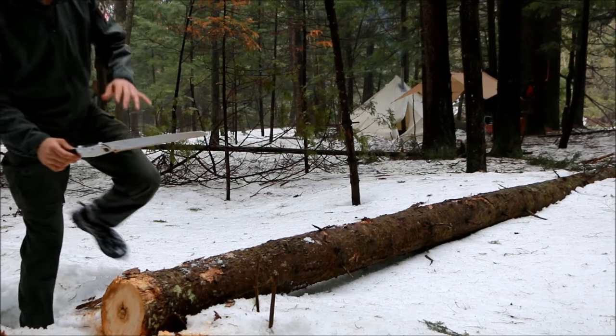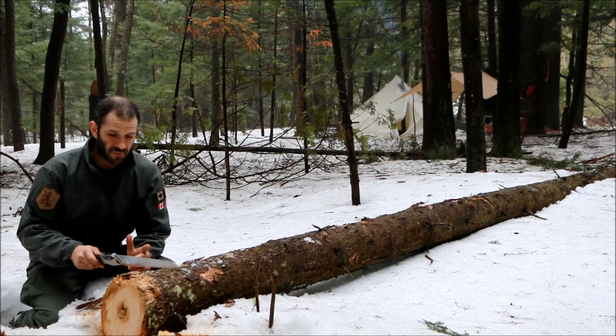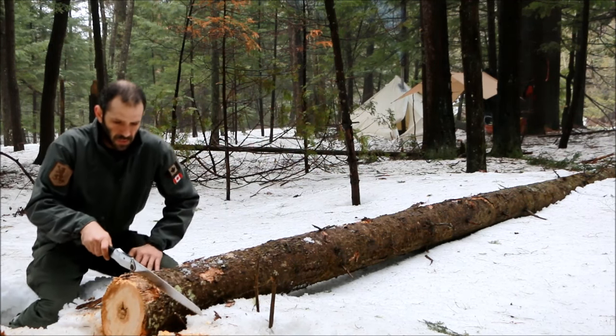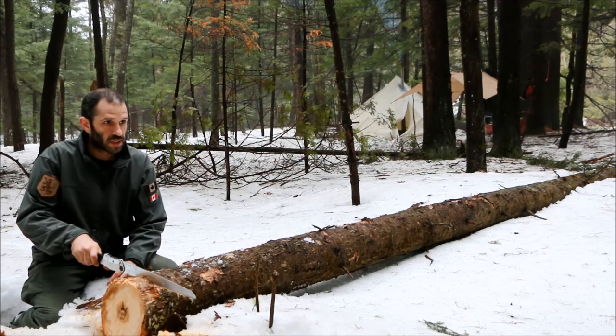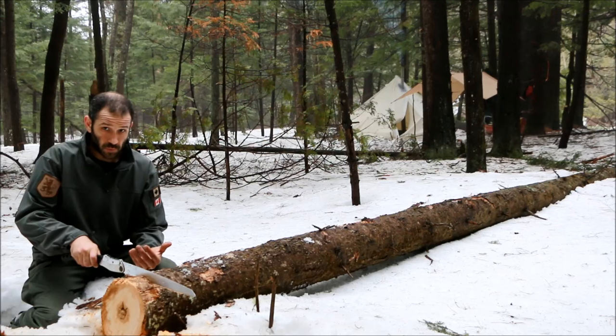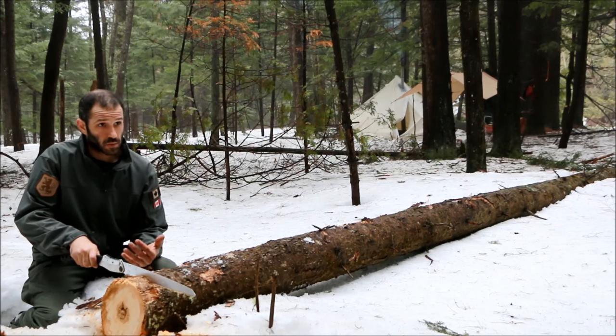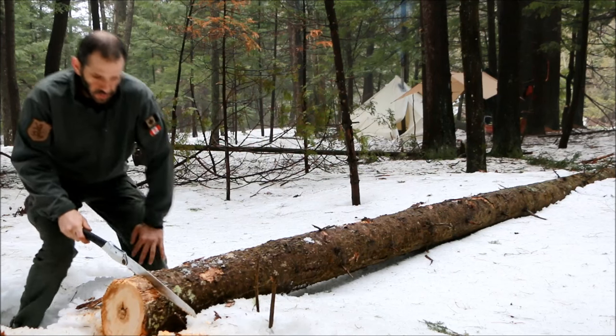A good place to get these if you live in Quebec, Thetford Mines, Quebec, Nova Fort. There's a whole lot of equipment there for any woodsman. Good boots, many specific forest worker equipment, which some of it is good for outdoors people, like this saw right here. So let's do this.